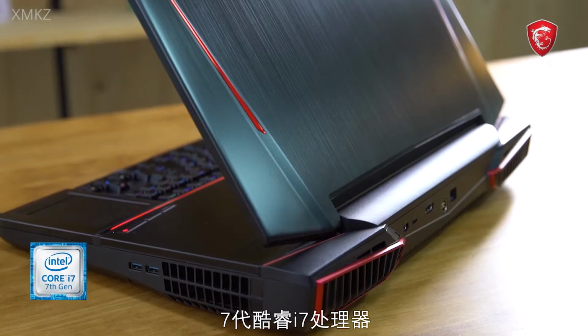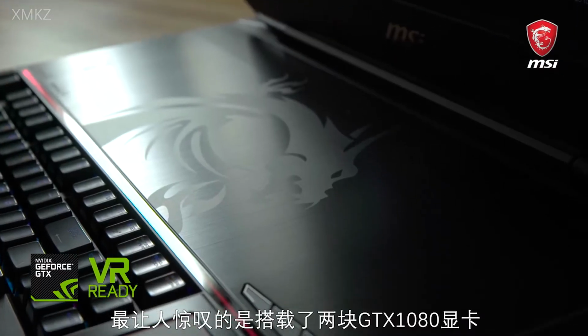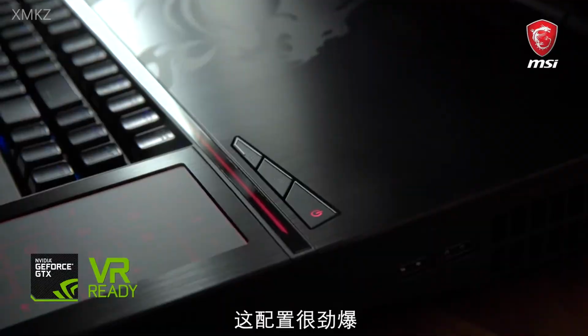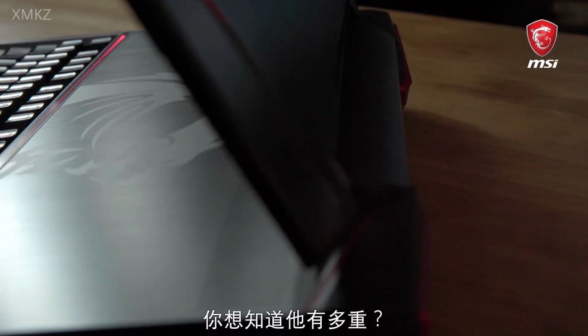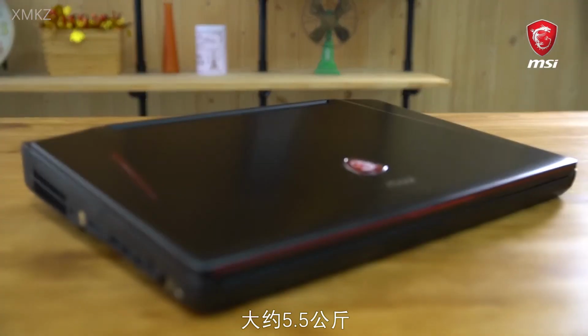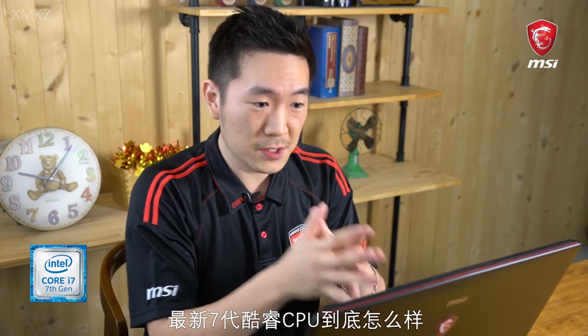Now let's go through its amazing specs on this amazing machine. It's got a 7th generation CPU processor, the Kaby Lake, and it's got 2 NVIDIA GTX 1080 built inside this amazing machine, which is pretty darn scary. And it's got 3 slots for the SSD, 1 slot for HDD, and if you're wondering about the weight, it weighs around 5.5 kilograms, give or take. I know it's quite heavy for a lot of you, but considering all the specs built inside, I think it's reasonable.